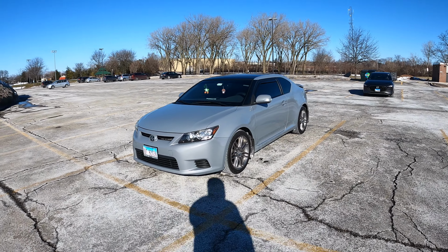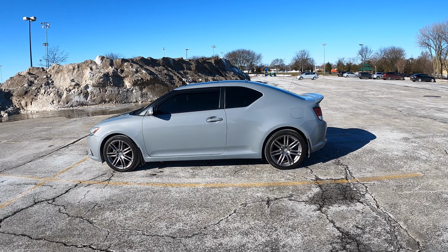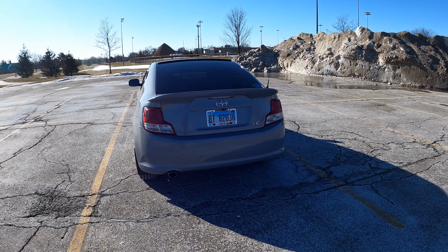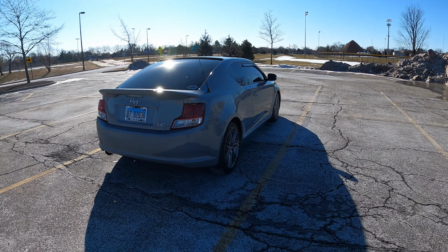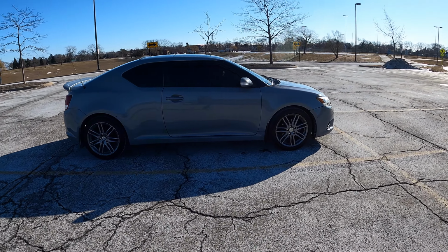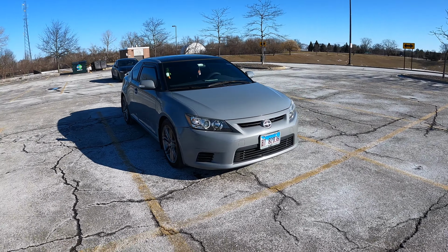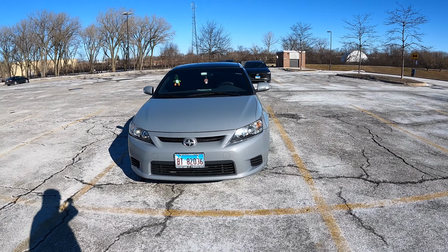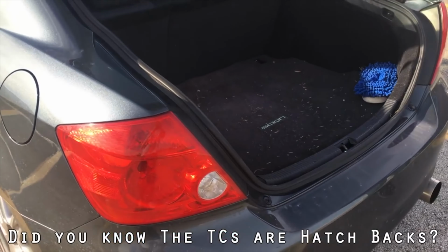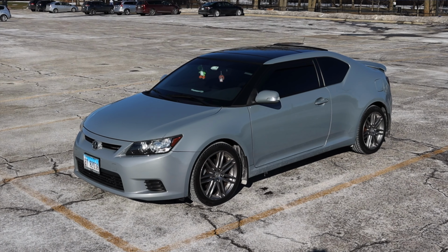Now we gotta talk about the looks, and I love this color of the TC. I think it's my favorite color for the TC. I think it looks really cool. It's like a slate, and I really like the styling of the TC. This particular TC lasted from 2011 to 2014, where it actually got a facelift to then match up with the Scion FRS to get a little bit more aggressive, but that's still the second gen. It just got a facelift a little bit later on. But overall, I really like the aggressiveness of this TC. I think the first gen was a little too blobby, a little too early 2000s for my particular taste, but you know, that's okay.